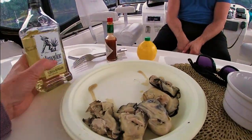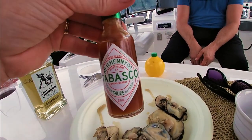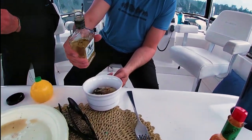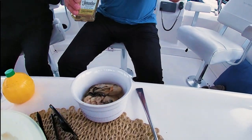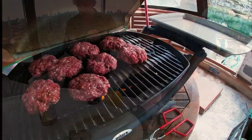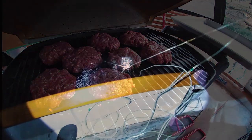We eat them with tequila, Tabasco, lemon, and horseradish. Tequila makes any oyster taste good. Yeah. That's a lot of tequila. That was more than I thought, but I'll be okay. The oysters weren't quite enough to feed everybody, so we had some burgers and we threw down the crab chops.